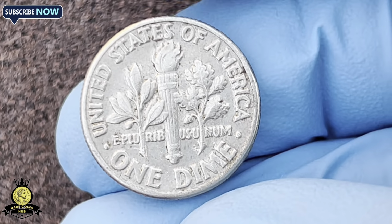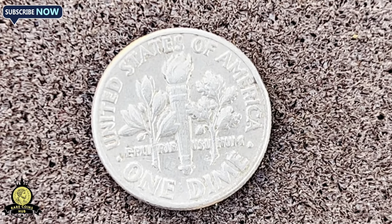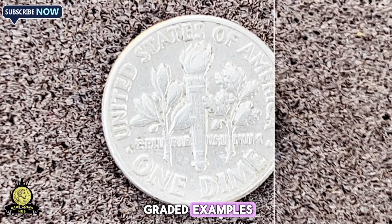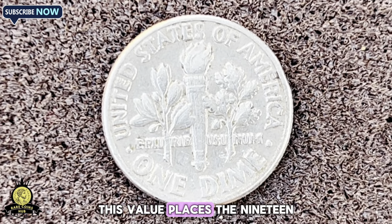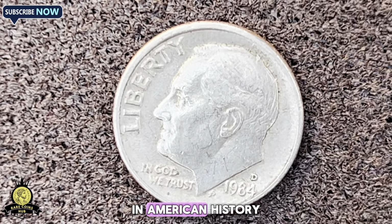At its peak, collectors were willing to pay incredible sums for a pristine example of the 1984 double-die dime. Some of the highest-graded examples have been known to sell for as much as $128,000. This value places the 1984 dime firmly among the ranks of the most valuable coins in American history.